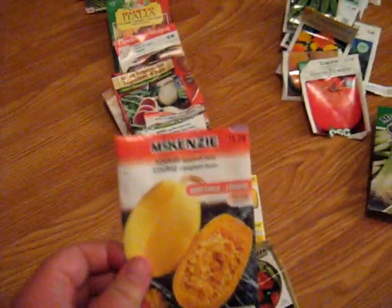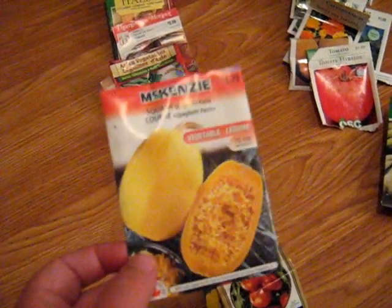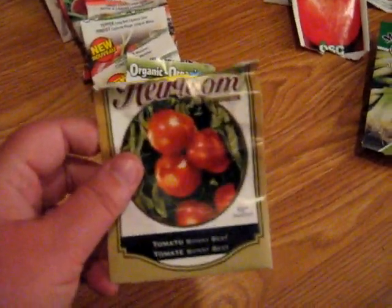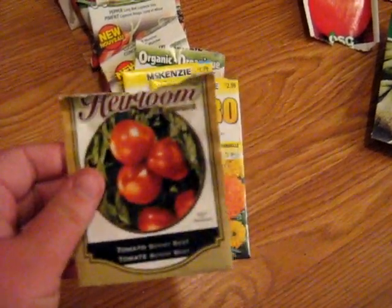We have spaghetti squash. This is something I actually haven't tried before. I've never eaten spaghetti squash, so I thought I'd try this and see how we like it. I like most other squashes. Bonnie Best tomatoes. I just sowed these out in the greenhouse today.